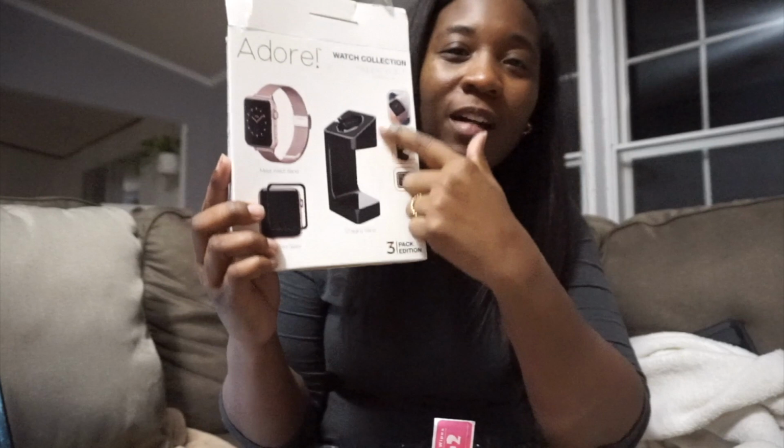So that's what I got. I got the Apple Watch band holder, but of course the other things don't fit, but that's perfectly fine because this right here is all I need in my life.